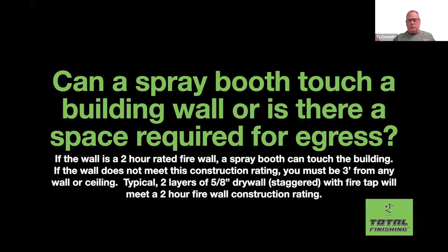Kind of a good little thing to know: 2 layers of 5/8 drywall, normally staggered and fire taped between layers, will meet a 2-hour firewall construction. So if you have somebody who wants to put a booth right up next to a wall and it's made out of wood, or it only has half-inch sheetrock on it, you can normally get a permit to touch that wall if they put 2 layers of 5/8 sheetrock and fire tape it. So it's much less expensive than trying to build a masonry brick wall or cement wall that's non-combustible.